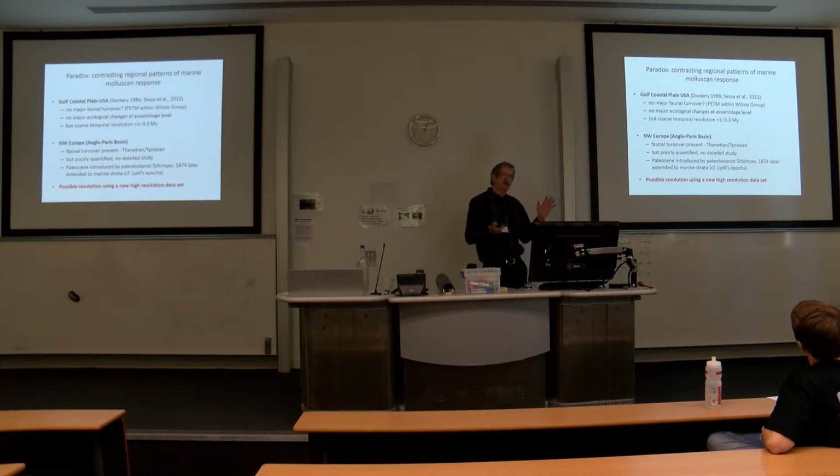However, there are 2 areas where there is some data, but it's paradoxical. So there seem to be contrasting regional patterns in these 2 regions. In the Gulf coastal plain of the USA, there doesn't seem to be a faunal turnover of shallow coastal faunas in the PETM. And the PETM is actually within one lithostratigraphical group.